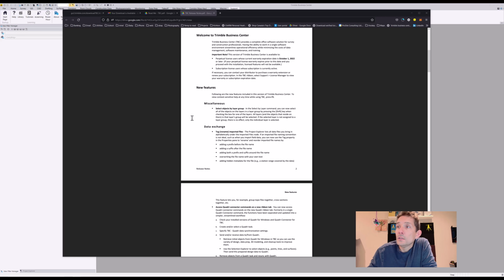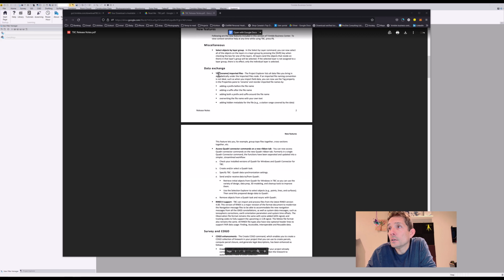Okay, now data exchange. So we got a tag rename import files. The Project Explorer lists data files you bring in alphabetically under the import file node.